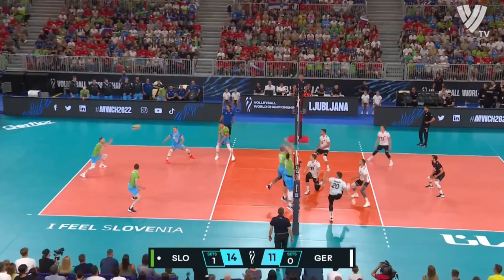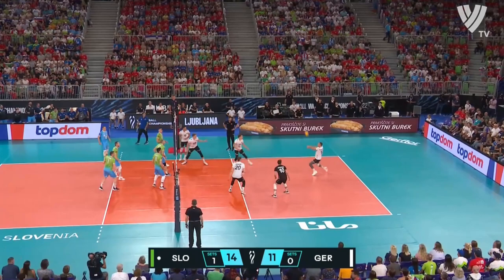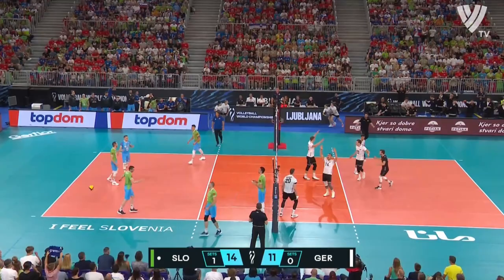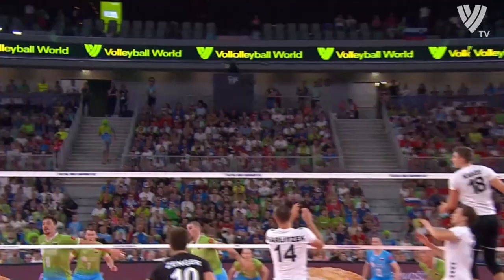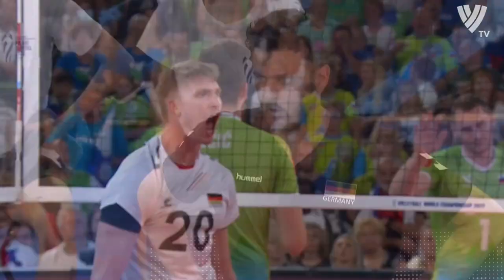Lovely setting from Kovacic way back. Germany can attack again with Weber, who takes that one off the block. They had control, they had momentum at that point, and those are the ones you have to win. Set. He has been very, very quiet. A nice no-look line attack that time. Maybe that's the spark.